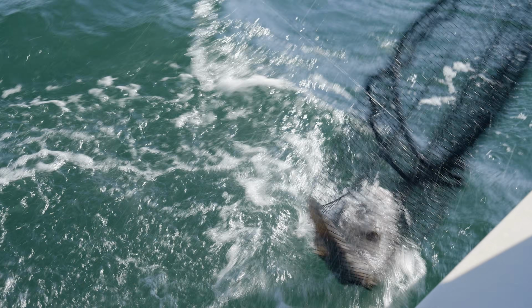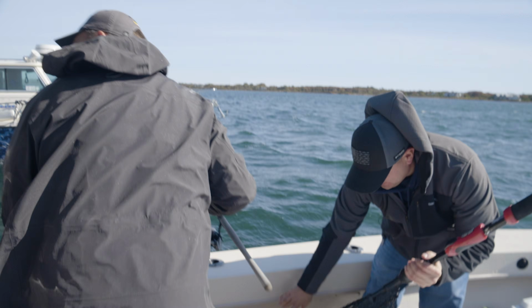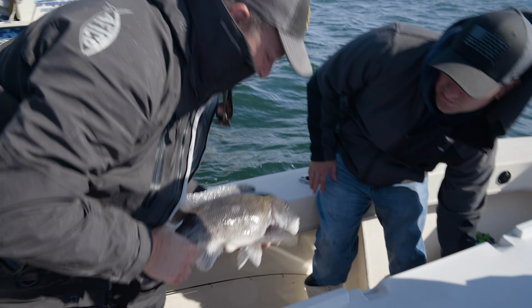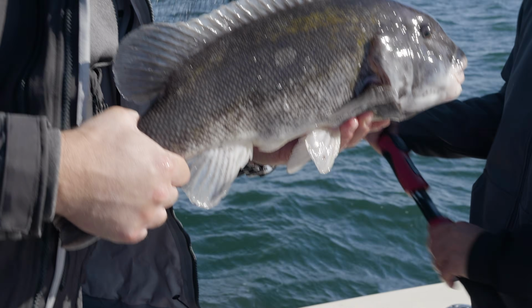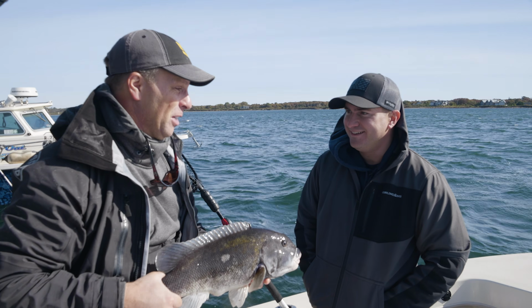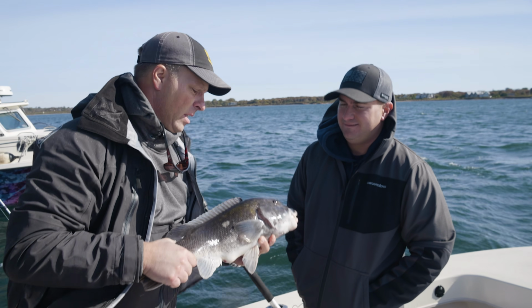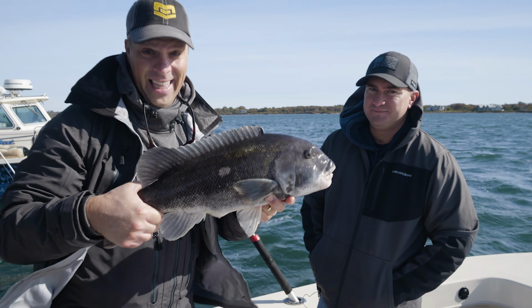Hey, we are on the board, boys. Fantastic. Look at the dentures on this guy. Nice fish. That is a beautiful fish. So look at that, Jim. The wind is blowing today. Yeah, brother, exactly. There's no getting around that. The fact that you have boat control in this kind of conditions means you get fish like that.